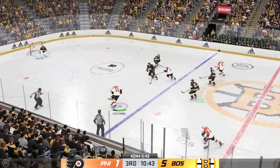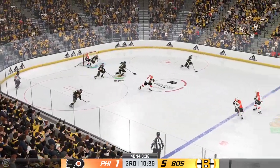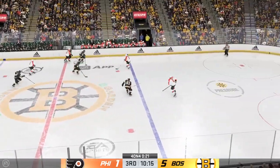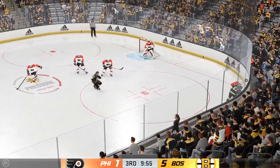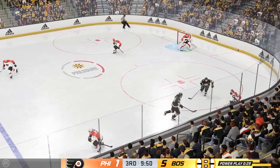Couturier's won the draw inside the neutral zone. Shuts him down. Puck scooped up by McAvoy. The Bruins will play it from the defensive zone. Here's a short pass to Marchand. Fires it, and that one's denied. The Bruins' penalty has expired. They now go to work on the power play.